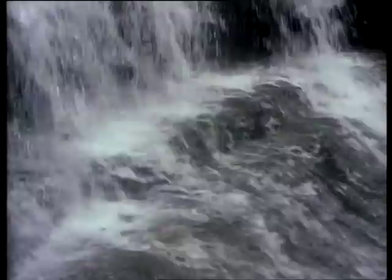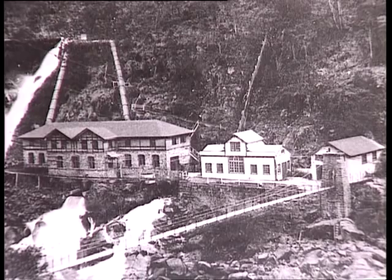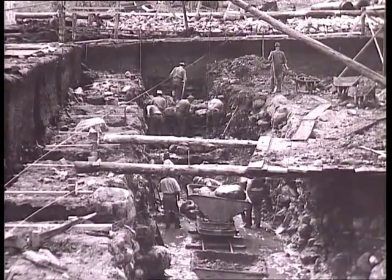In Tasmania, we take our power from the sky. As far back as the 1880s, small local schemes on Tasmanian rivers were generating hydroelectricity. Before the turn of the century, Launceston's streets were lit by power from Duck Reach in the Cataract Gorge. Then, in 1914, the Tasmanian government purchased the assets of a private company struggling to complete construction of a power generation scheme in the Central Highlands and formed the Hydroelectric Department.